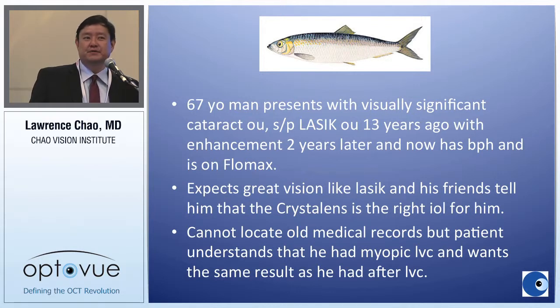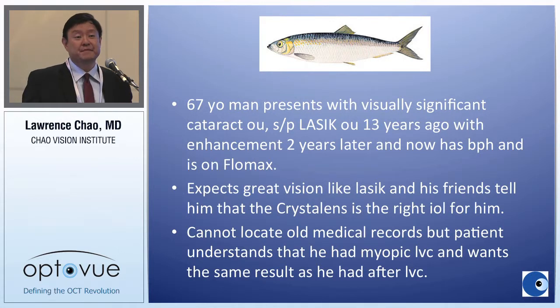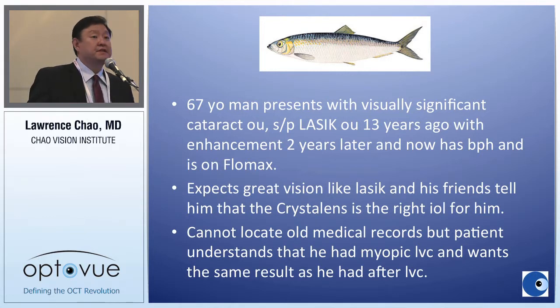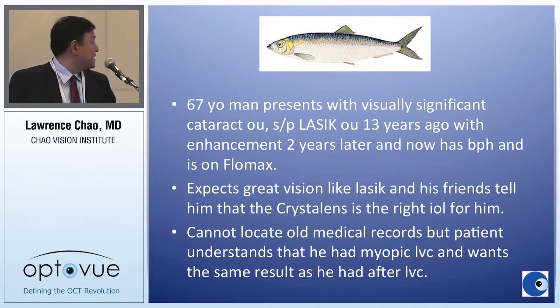Where a patient like this used to be a red herring, this is a very common patient that comes in every week. We have a 67-year-old man with visually significant cataracts. He had LASIK about a dozen years ago, and he had an enhancement, he thinks, a year or two after that. And now he has BPH, and he's on Flomax.